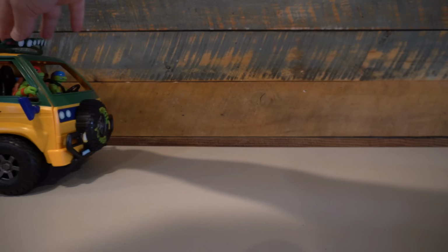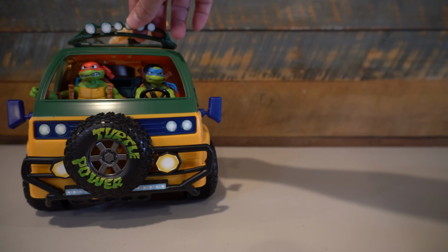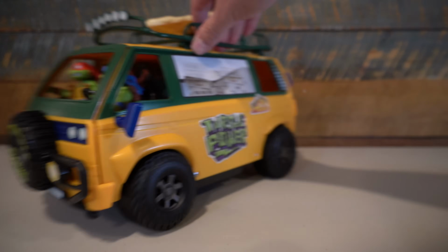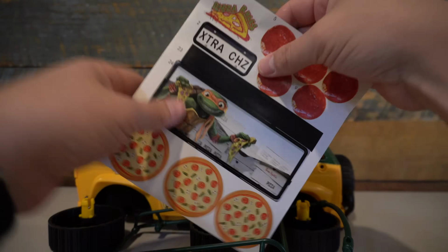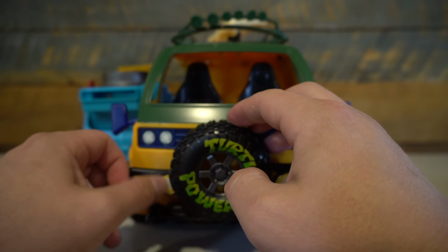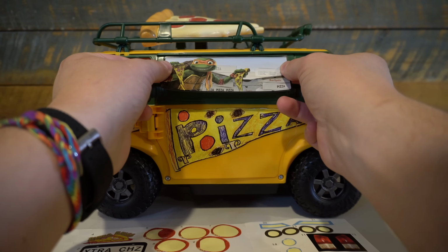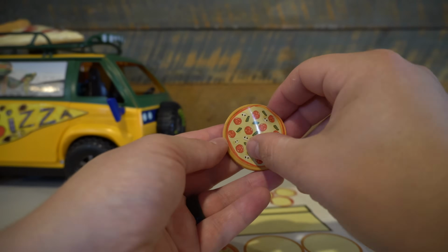But it's a really fun turtle van that has a lot of nods to the original, but clearly looks like a modded pizza delivery van. The van easily fits all of the turtles as well as April and Splinter. There are a ton of stickers to apply, and so many of them are cut into unique shapes that only work in very specific places. If you hate applying stickers like me, you'll find these a pain as well.